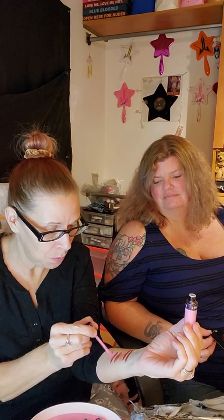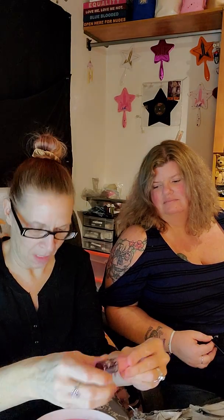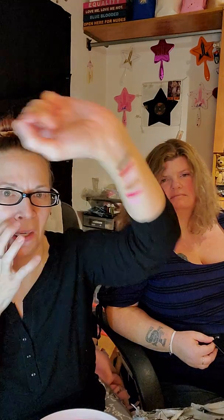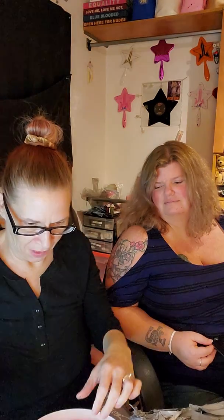It is a really light baby pink. I will probably end up wearing it with something because I am afraid it will be too light for me. But that's it there at the end. So pretty. Look at those, you guys. Wow. Okay. So that's the lippies. And wow. I'm so excited.